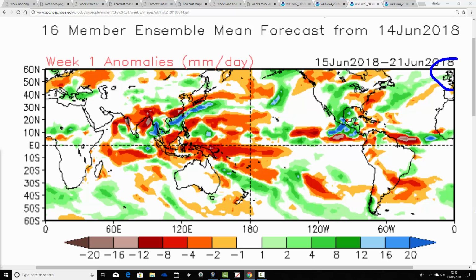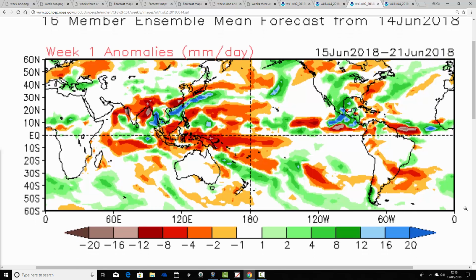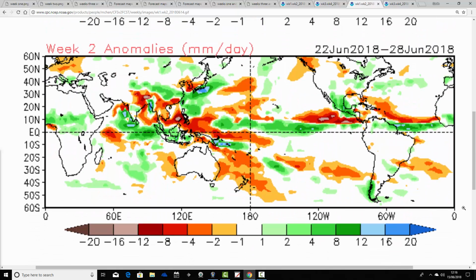Away from Scotland anyway, there it might be quite a lot wetter and cooler compared to what we've been used to, due to the influence of the jet stream. But for England and Wales in particular, I think this is a bit over the top. I think it'll still be warmer and drier than average, just not as warm and as dry as it has been.